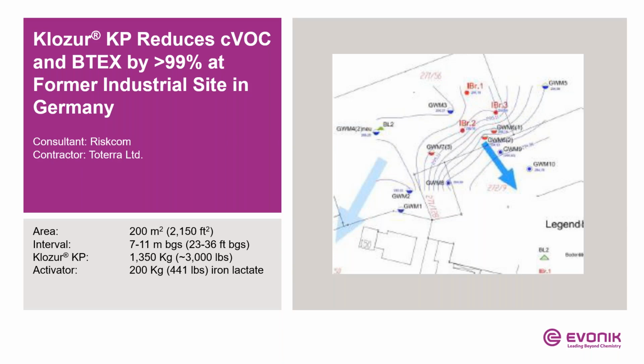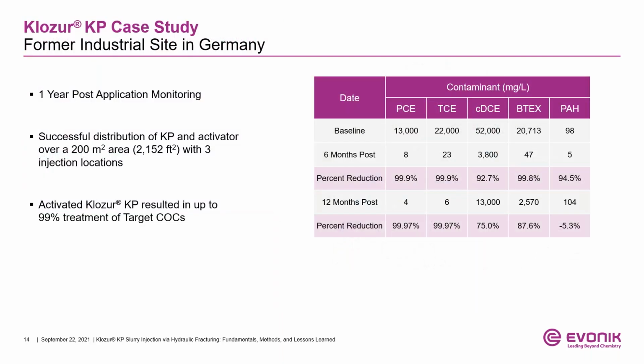So the first site is a former industrial facility in Germany, where Klozur KP was used to treat a combined mixed plume of CVOCs and BTEX. I wanted to just highlight this data, but as you can see, Klozur KP activated with iron chelate was very effective at treating all of these compounds. All of these compounds we know are treated via the oxidative pathway.